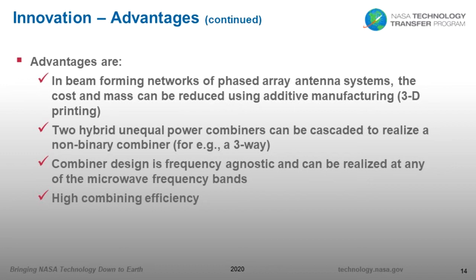Now, the combiner design is frequency agnostic and can be realized at any of the microwave frequency bands. In this particular demonstration, as I said, we have picked the deep space frequency of around 30 gigahertz, but this design can be scaled to 20 or 10 or 5 gigahertz based on the needs. And then high combining efficiency. I have talked about the design aspect of it, how it contributes to high combining efficiency. Later on, when I present the experimental results, I will also point out how the high combining efficiency is achieved.